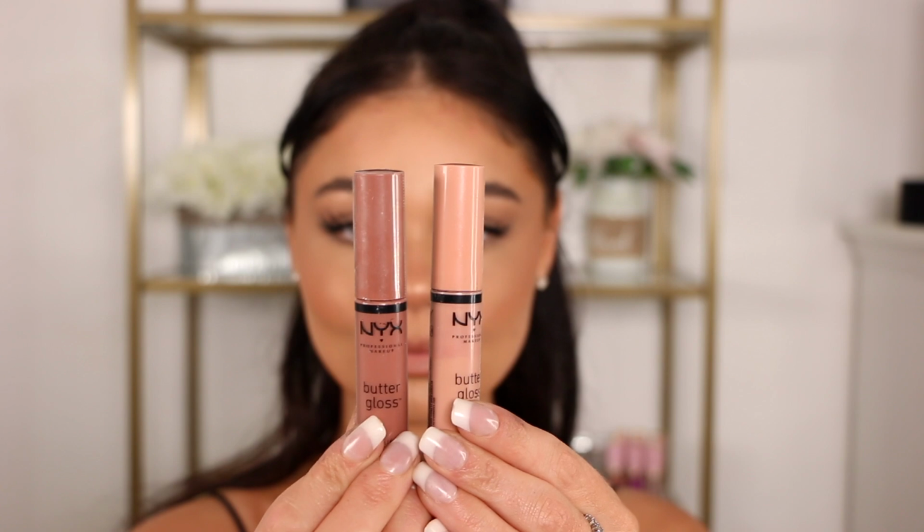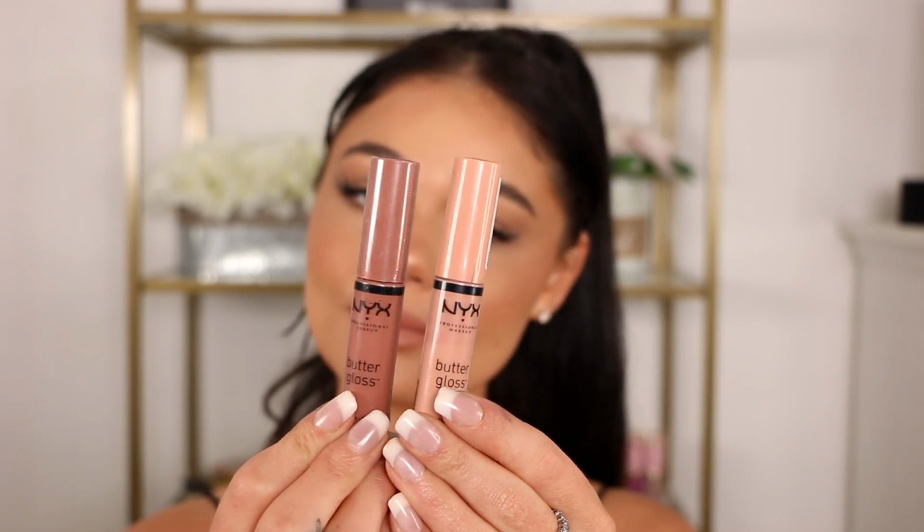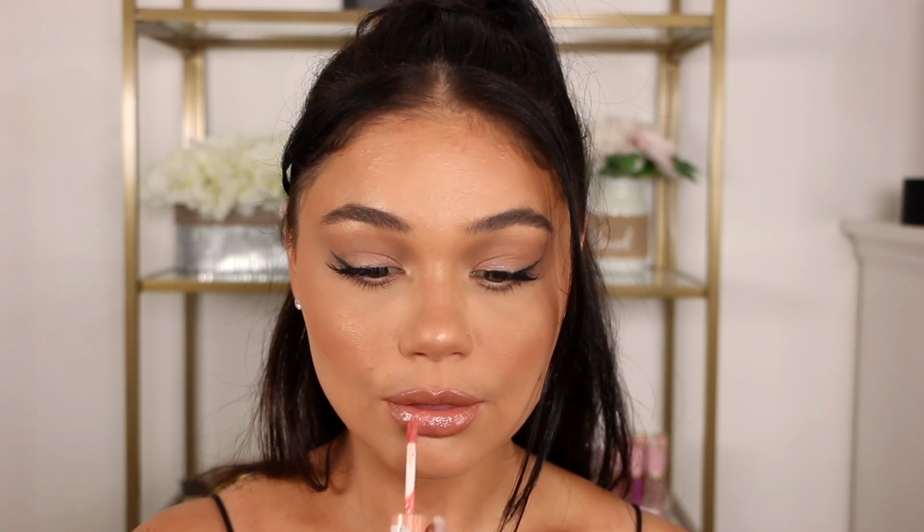And then for that glossy effect on the lips, I'm taking 2 of my favorites, NYX Butter Glosses. First one being Madeline, and then we're going to go right over top of that with the shade Fortune Cookie. These are beautiful, beautiful lip glosses, beautiful lip combo, by the way, as well.